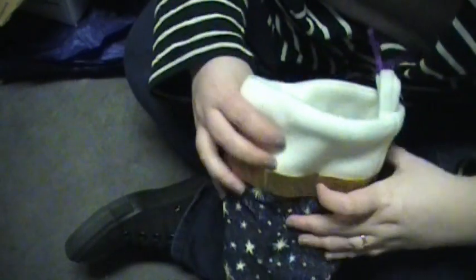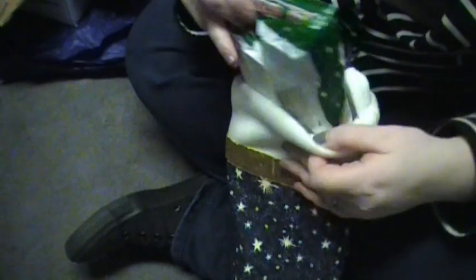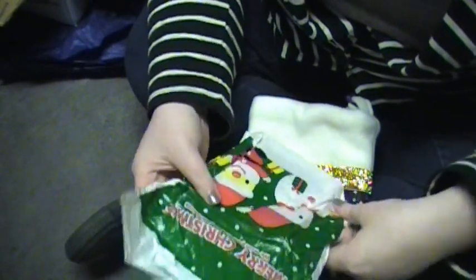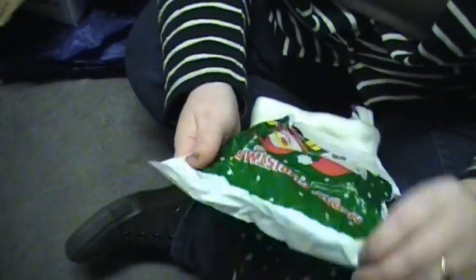Okay. Let's open the inside. So here is, it's just like the one from Modes for You. I'm wondering if she got it from them.